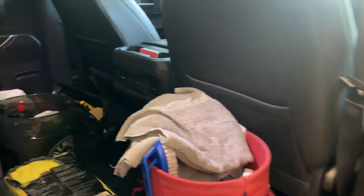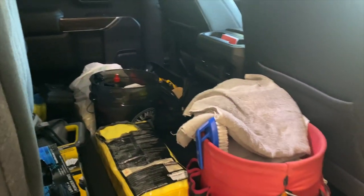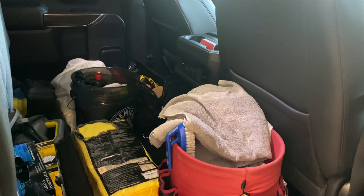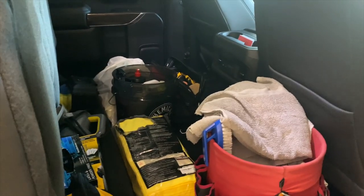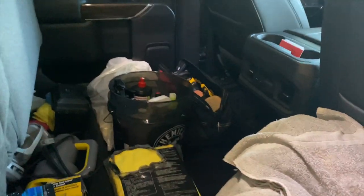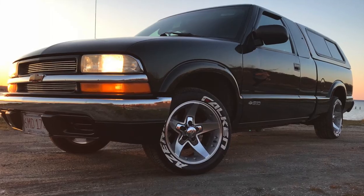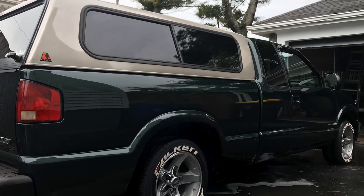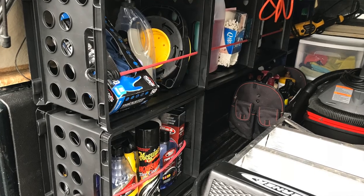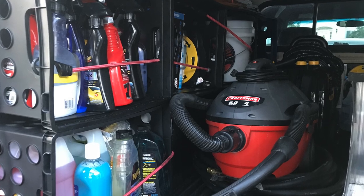I hope this gives you guys a different perspective on a mobile detailing setup. I know a lot of guys on YouTube have vans and trailers and whatnot, but if you are working out of a pickup truck, you can totally make it work. There's nothing wrong with working out of a truck. At one point, I had a smaller pickup truck, a little Chevy S10, and I had a bed cap on it. This way I could load up more equipment, but I had all that extra room and all it made me want to do is carry more stuff that I don't need.